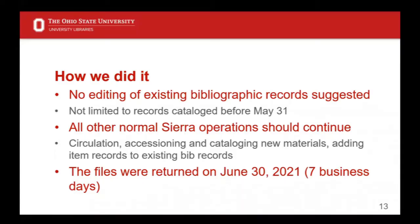Hi, this is Rocki. I was the implementer for bringing in the records and doing all the loading. So I'm going to cover our process for exporting the files out of Sierra for sending to Backstage, and then how we overlaid everything and brought in the authority records.